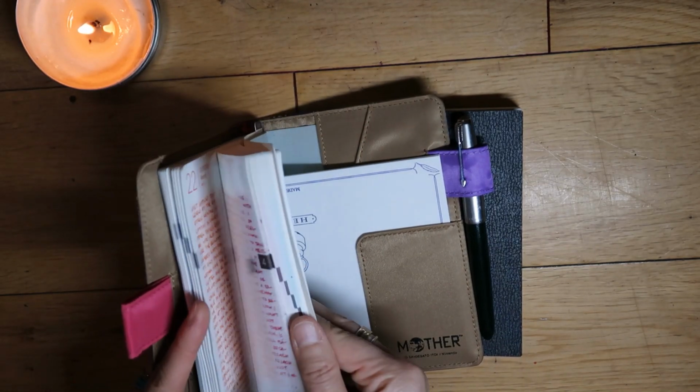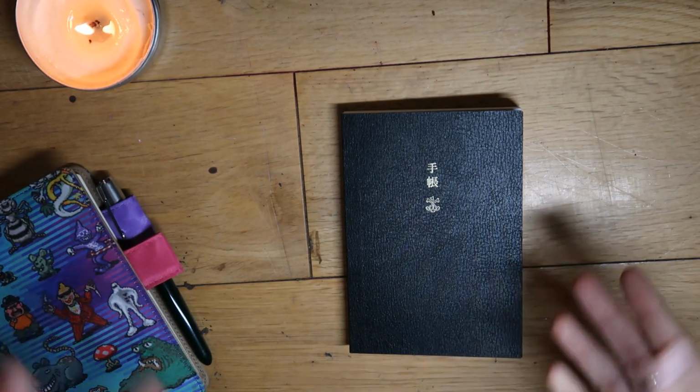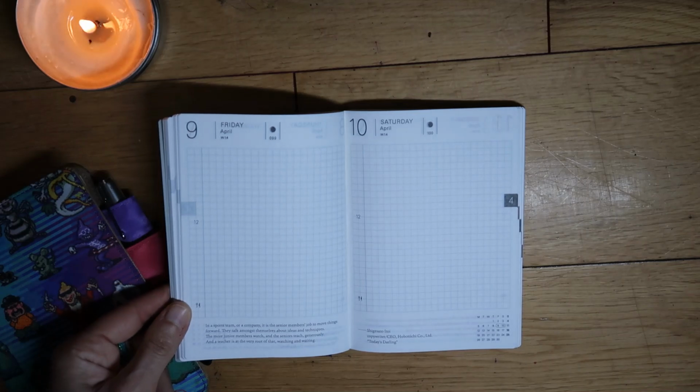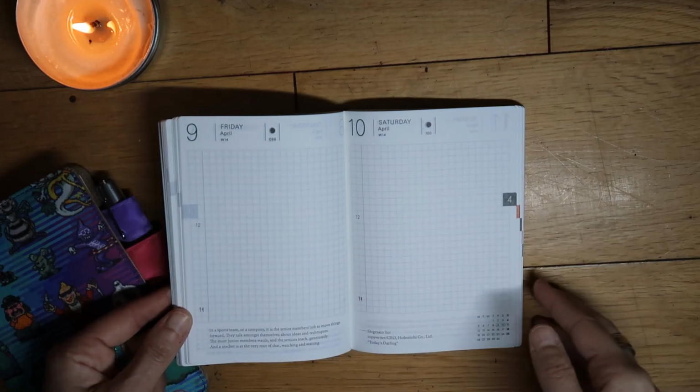And I just use pen, no decoration, and I really like it because the A6 format is manageable enough that I don't feel like it's overwhelming writing an entry a day. But it's also enough that I feel like I can get stuck into it if I've got a problem that I'm trying to solve or a worry that I'm trying to reassure myself about.